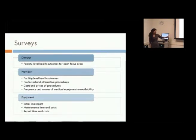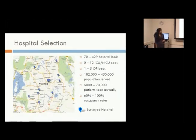And finally, I did a survey of the actual equipment we were interested in, which included speaking with the technicians about their investments, maintenance costs, repair costs, and time. And I actually looked at every piece of equipment that I could, provided it wasn't being used. So then we selected a range of hospitals based on patient capacity, population served, and resources that they had, and ended up with 12. That's the map of how I traveled the country.